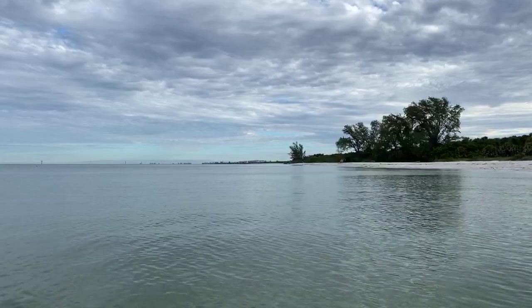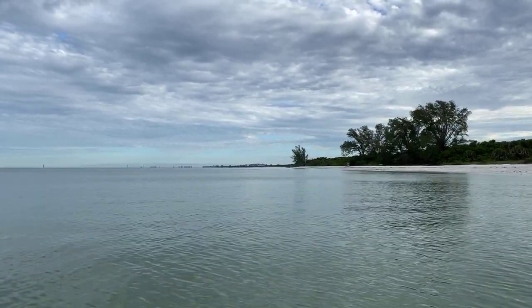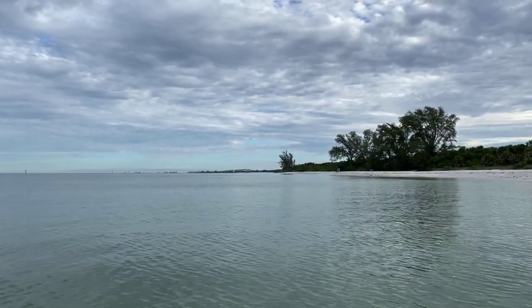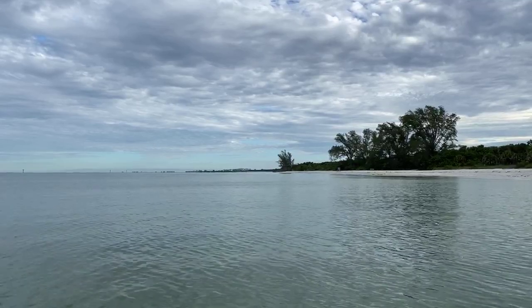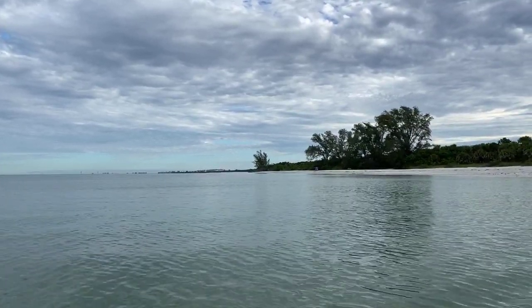That's looking north at the north end of Area 4. There are those trees. That's Roy's beach there over by those trees. And I believe I see Roy out on the beach, maybe getting ready for a swim.